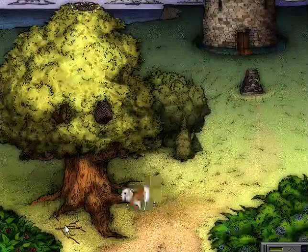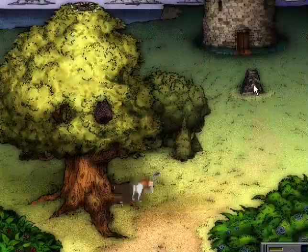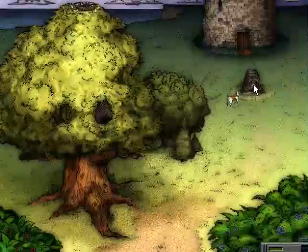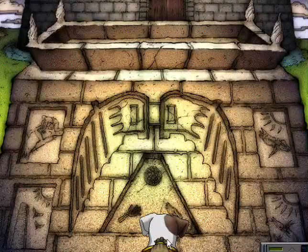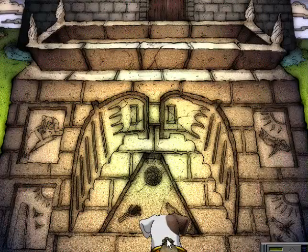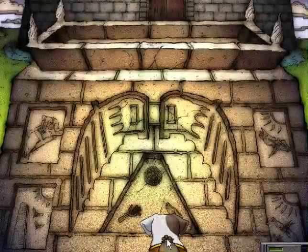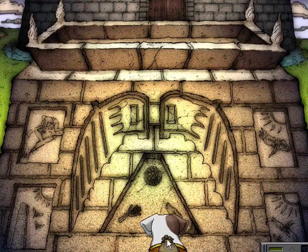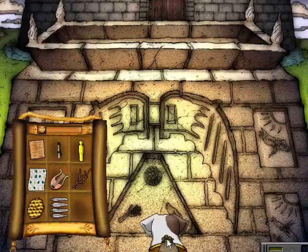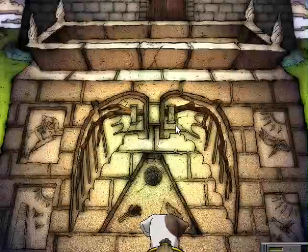Alright, pick up the branches. Let's go to the altar. Hey, cool, an altar. This one honors Helios, the sun god. And look at these pictures. I know this story. It's the tale of Daedalus and Icarus. The man that made a pair of wings and flew too close to the sun and died. Yep. That's literally how the story is. It's literally that. This looks great.